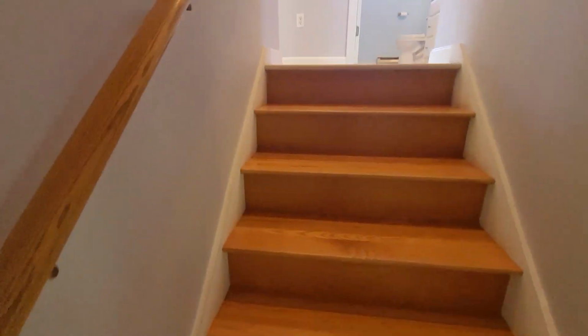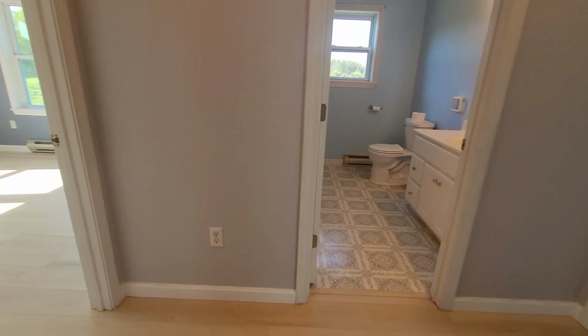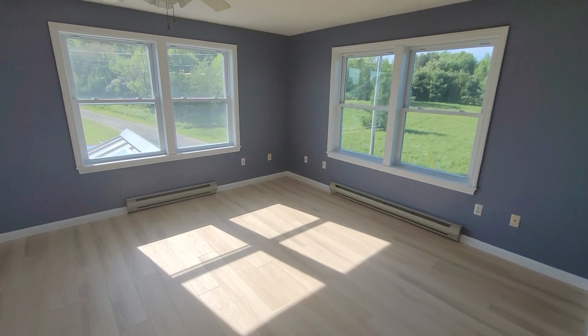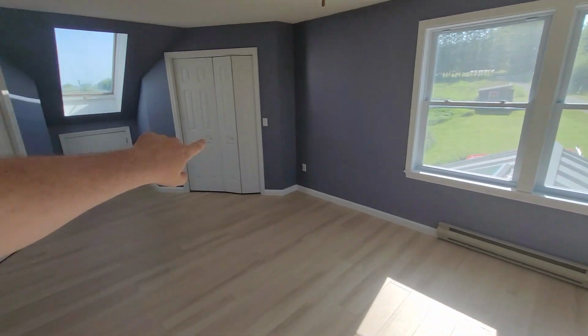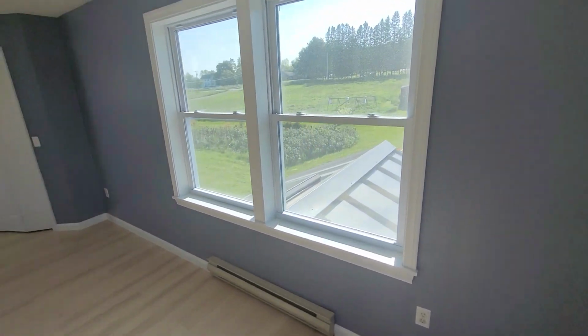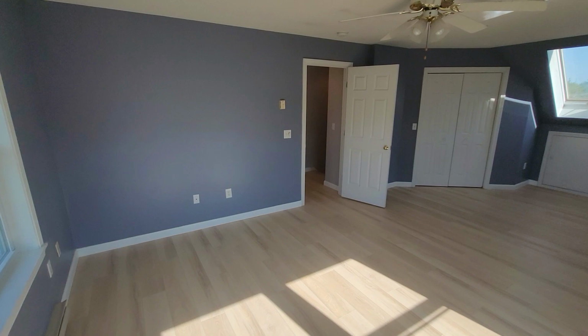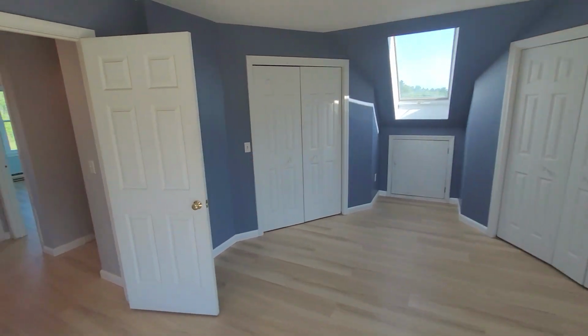Again, it's got nice wood treads. It's got another full bath at the top. I think this would typically be the master bedroom because it's really kind of massive. Again, lots of nice light. Does have a ceiling fan. It's also got dual closets and would pretty easily take a king-size bed without any issue. So this is a massive room. Think about it. It's basically the size of the kitchen and dining room downstairs.